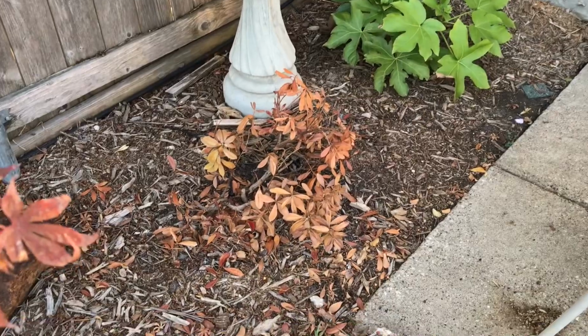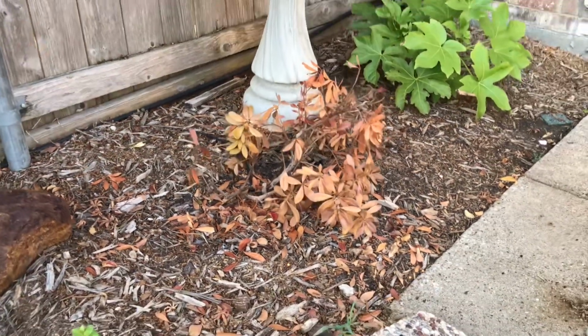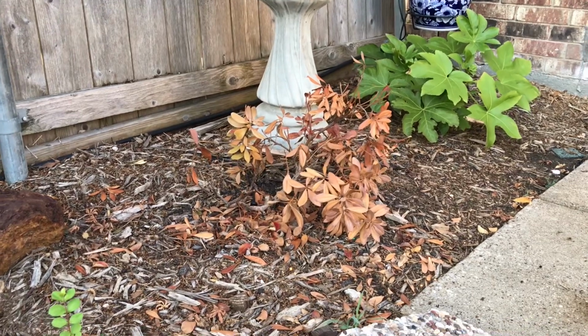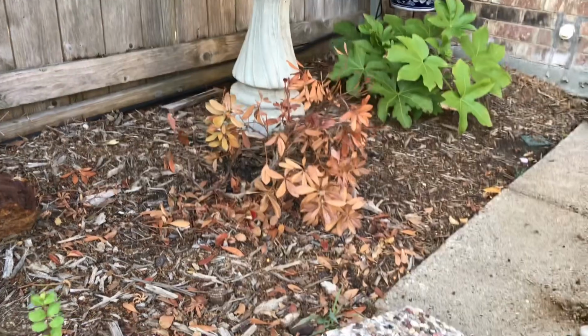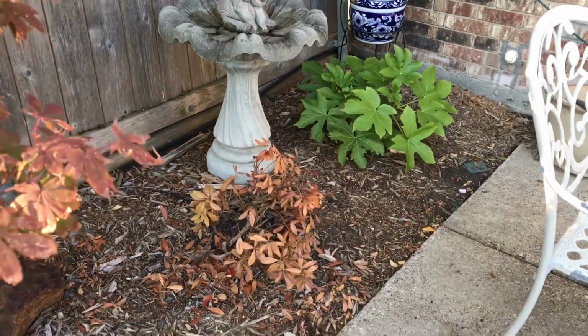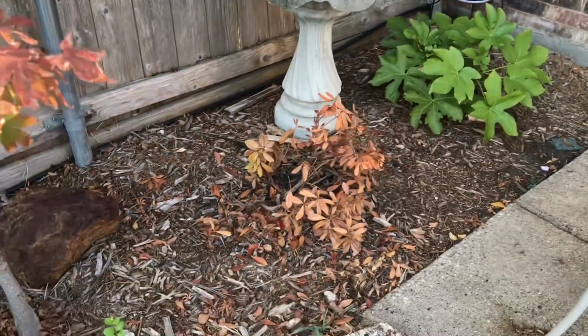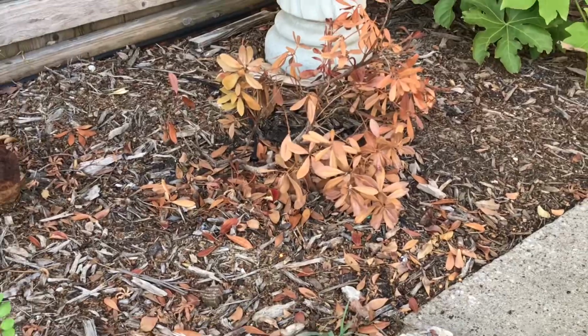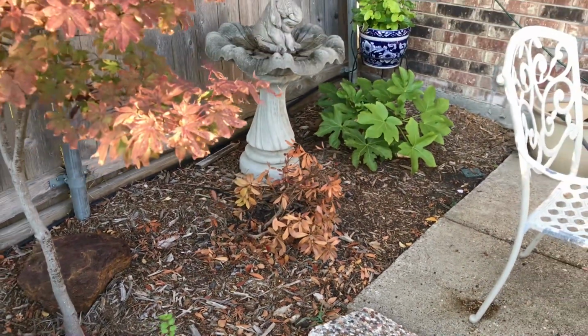If you see here, the first casualty, Snow Mountain Pieris. It was in the shade most of the day, but I don't know exactly how many days above 100 we were, but at night it'd get down to 95, and during the day it's just brutal. So this Snow Mountain Pieris is basically done for. I tried watering it, but really nothing worked.